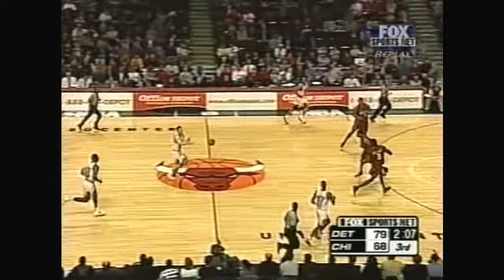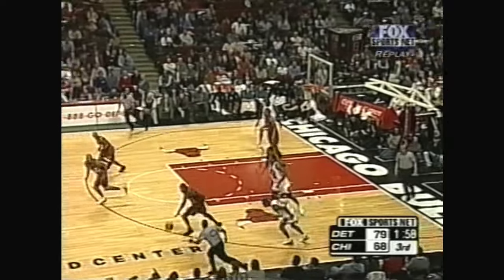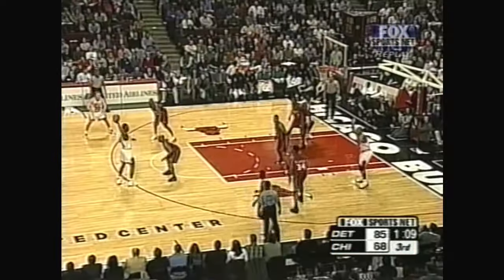Here comes Chicago. Guyton picked up by Wallace. Ben still has to go on. And steals. How about that from the point guard? Another vote for the defensive player of the year, Greg. Stack for 3. Got it! You know, it almost seems like every time Ben Wallace makes a big defensive play, the Pistons score.